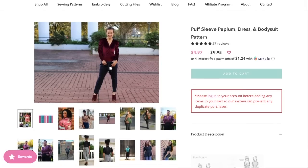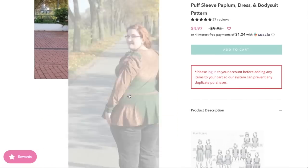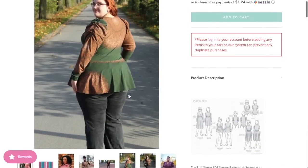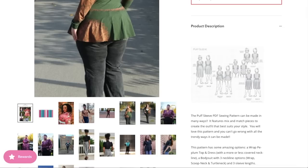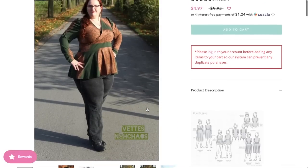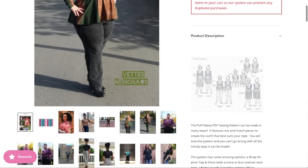She made hers into, is that a leotard? A bodysuit? She's just showing us by pulling her pants down. I don't know what's happening there. That's the peplum. Again, the waist seam looks spot on. That's really nice to see. Yeah, a little bit hard to tell with this fabric because it is so kind of splotchy.